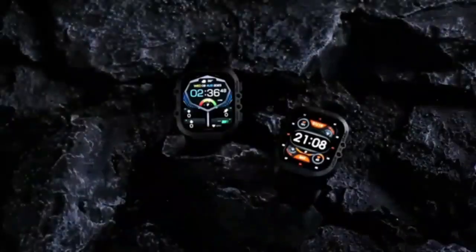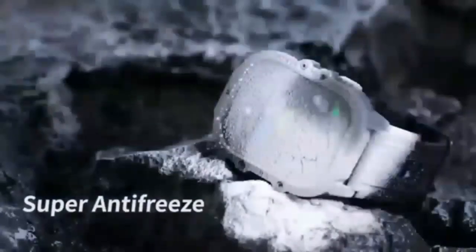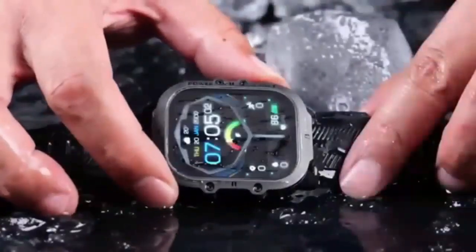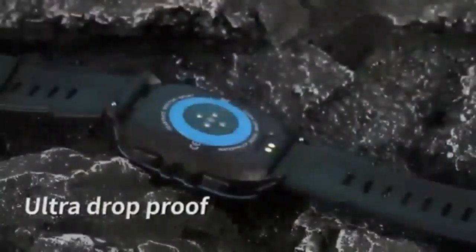Stay connected and in control with the smartwatch for men, women. Effortlessly answer or make calls, send quick replies, and access your favorite apps with the built-in AI voice assistant. Stylish yet functional, this smartwatch tracks your fitness goals and daily activity. The perfect blend of technology and convenience for your on-the-go lifestyle.